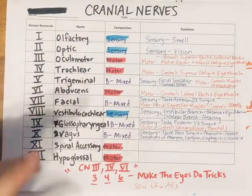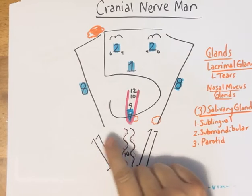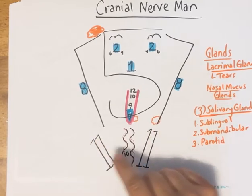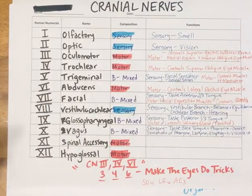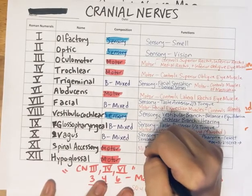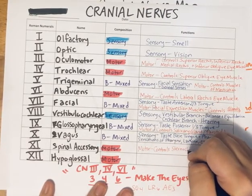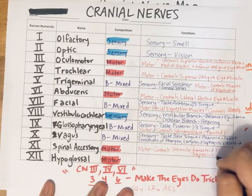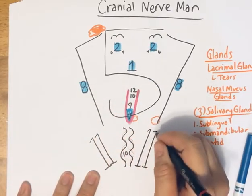All right, spinal accessory. Spinal accessory is easy, thank goodness. Spinal accessory is going to control your muscles in your neck. We have two muscles. The muscle that helps you rotate and turn your head, the sternocleidomastoid, and your shoulders, the trapezius muscles. Two muscles are controlled by spinal accessory. These are the only ones that go to the neck. It controls the sternocleidomastoid and trapezius muscles. Spinal accessory, right here. Motor.